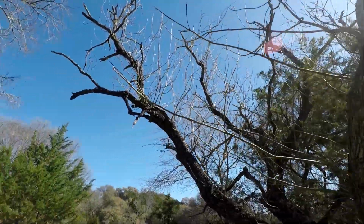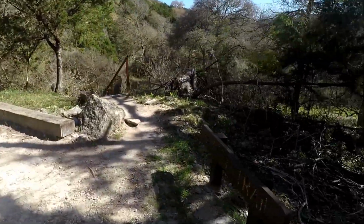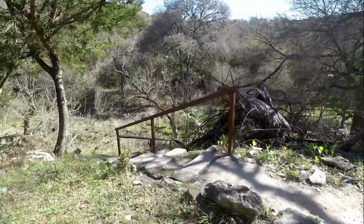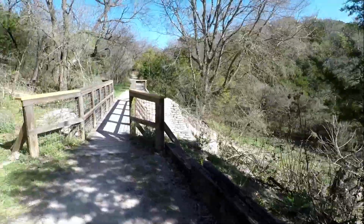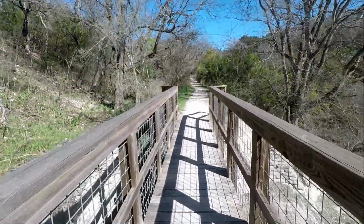Okay, now I'll show you this. Right there you can see loop trail. That is the way that we took to go down. So again, you could go straight and then come back around, come back up that way if you chose. And here's the bridge, so we'll stop this part, and then I got one more part to show you.